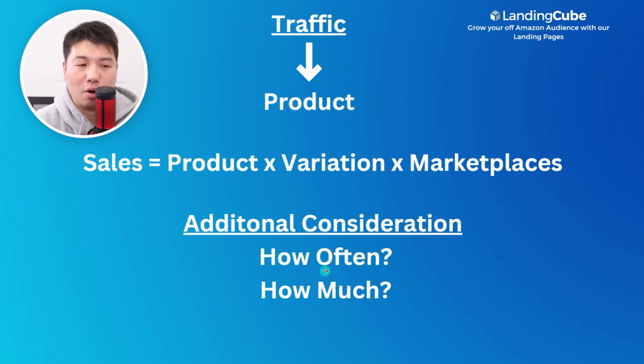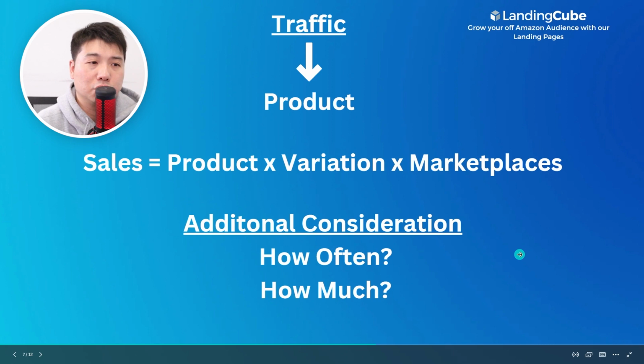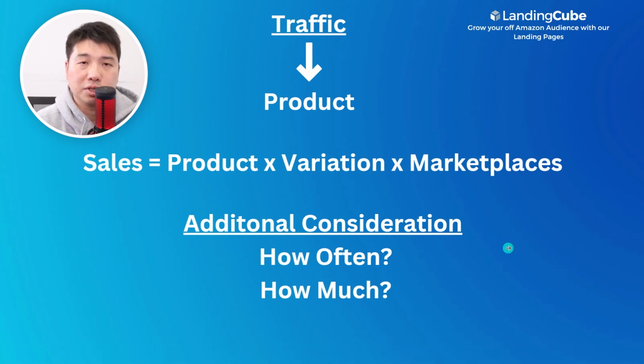When you're considering the how often, is it a repeatable purchase? For example, if somebody is buying a digital camera, chances are they'll buy one and probably won't buy again for a while. On the other hand, if the person is purchasing supplements or vitamins, chances are they'll run out within a month, and if he or she likes your product, you might get recurring purchases. How often and how much? How much can you actually charge for a product? For example, a cell phone case: probably not more than $20. But if you sell a scientific instrument, you could charge over $100. So these considerations are very important when choosing your product and your niche. Also, when choosing your niche, you probably want to choose one that you have a decent understanding of.